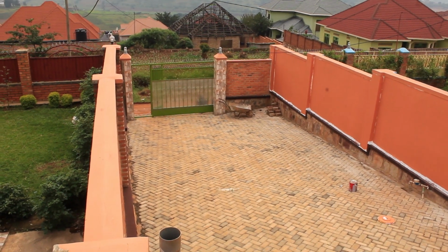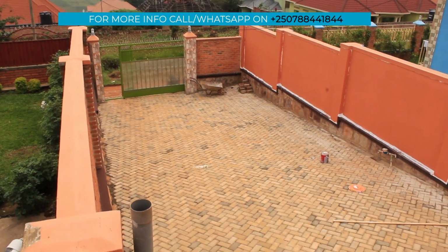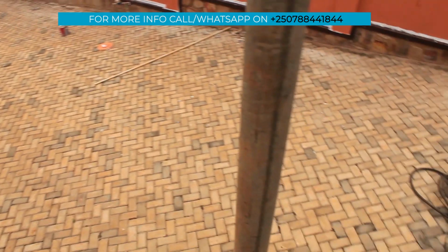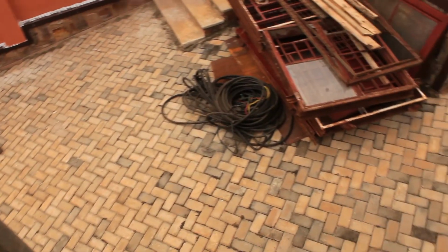It's in a perfect neighborhood, very safe, and in a very good developed area. This house is on the market for $65,000 or 65 million Rwandan francs.